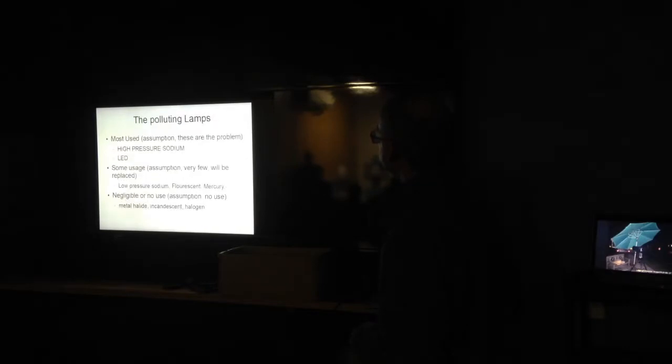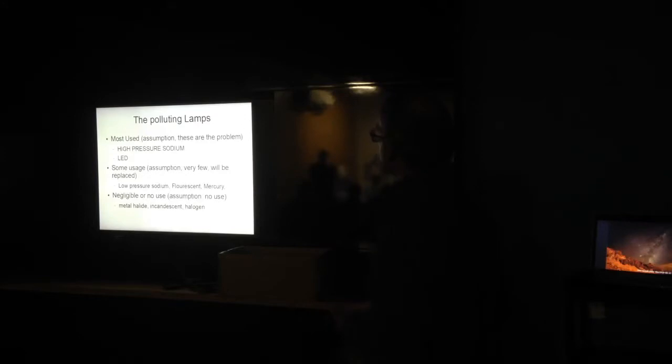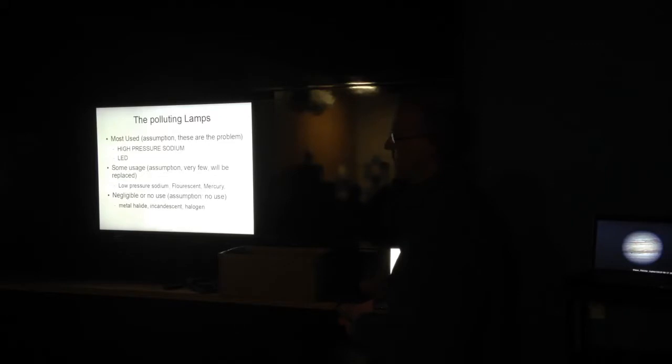Quite expensive. So we need to know what we're trying to filter out. The biggest problems that we have, and I'm making the assumption in all my charts here, are high pressure sodium and LED lights. There will be a few low pressure sodium lights around, maybe some fluorescence, maybe some mercury, but to be quite honest, I think they're so few, and I think they're all going to be replaced with LEDs. And there's probably negligible or no use of metal halide, incandescent and halogen. There might be some metal halide, I think, where you've got stadium lights, so that might be an issue.